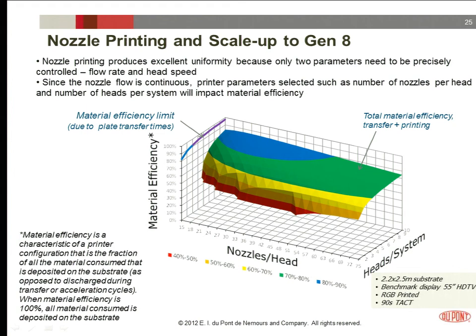So when we think about scaling up nozzle printing to Gen 8 or large generation glass sizes, this example is done for Gen 8. Nozzle printing gives you excellent uniformity because you only have to control two parameters, the flow rate and the head speed. But since the nozzle flow is continuous, the printer parameters such as number of nozzles per head and number of heads per system does impact material efficiency.